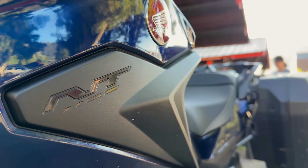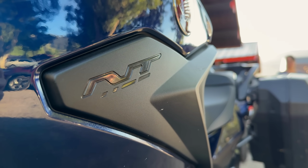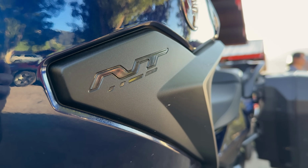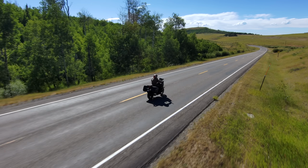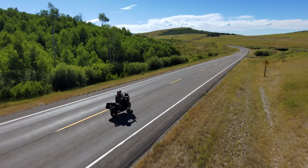And now, decades later, Honda dusted off the NT badge. Not for nostalgia, but maybe as a quiet nod to that same spirit. A bike that doesn't fit neatly into a category, one that blends dirt bike capability with sport bike eagerness. Not built to dominate spec sheets, but to win hearts on real roads over real miles. And to me, that's what I think I love most about this bike.